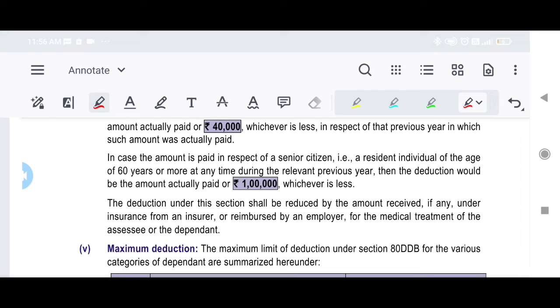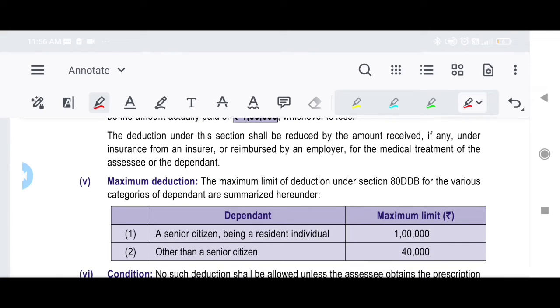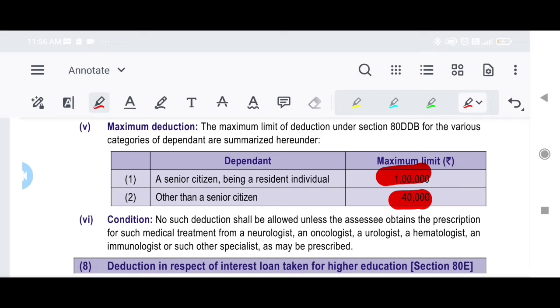The deduction under this section shall be reduced by the amount received, if any, under insurance from an insurer or reimbursed by an employer for the medical treatment of the assessee or the dependent. The maximum limit of deduction under section 80DDB for the various categories is summarized below. If it is a senior citizen being a resident individual, it is 1 lakh, and if it is other than a senior citizen, then it is 40,000. So if there is a non-resident senior citizen, then the maximum deduction which can be availed is 40,000.